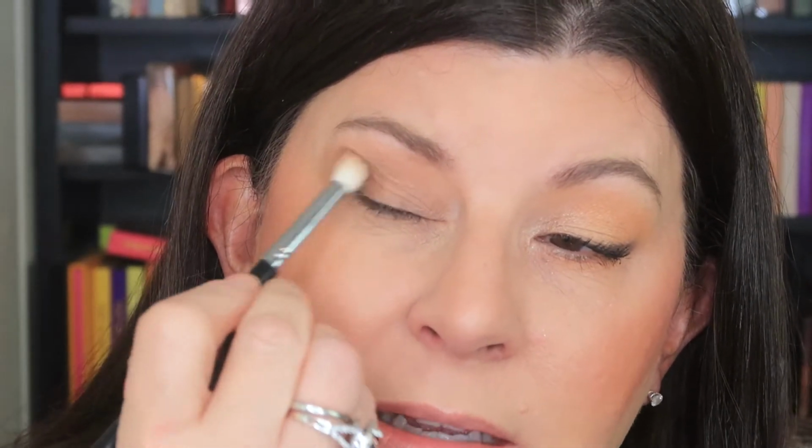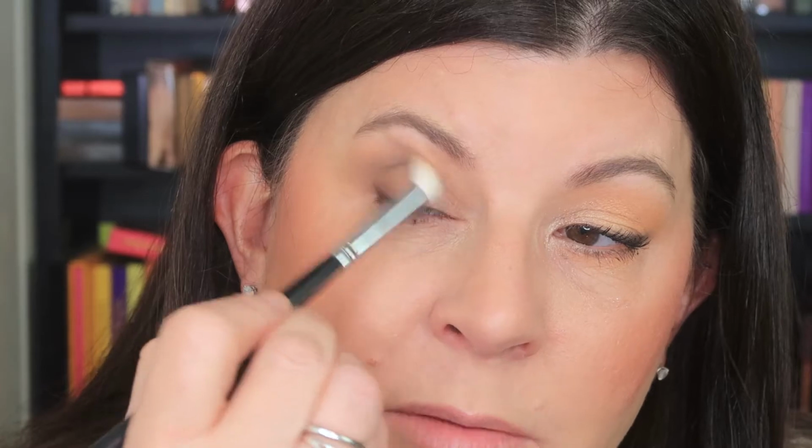I think the last bite-size palettes that e.l.f. put out was the Chocolate Mint collection. And one of them I really liked, the one that was all pastels. I don't think I was wowed by it because it was harder for me to figure out how to use.